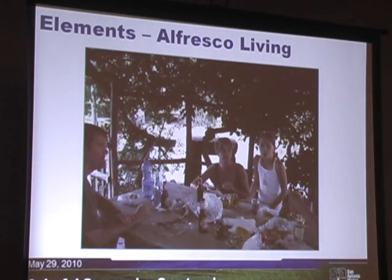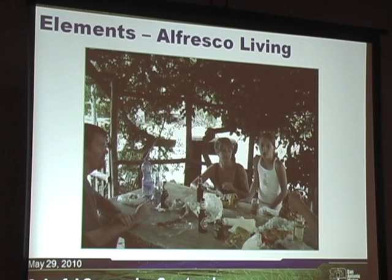And then finally, again, alfresco living. What we are talking about is, this is where we're eating and entertaining out in the courtyard. There's an excellent slide we saw earlier from Randy, as having the fireplace out there, the pool, everything, very relaxing, able to entertain but also eat. You're outdoors all the time. And we can do that with a properly designed Spanish courtyard.